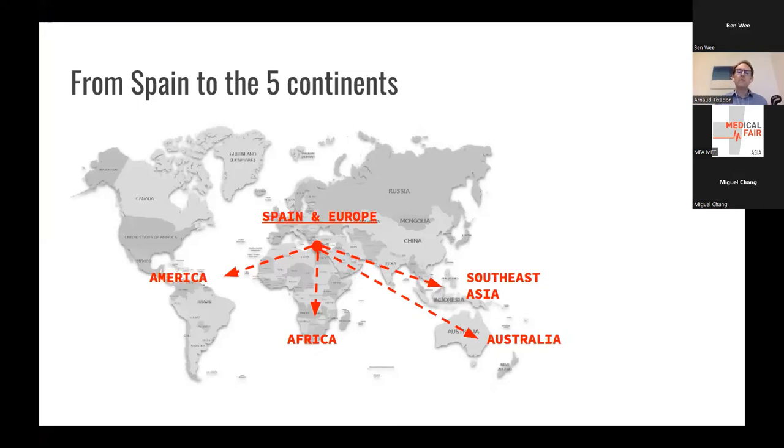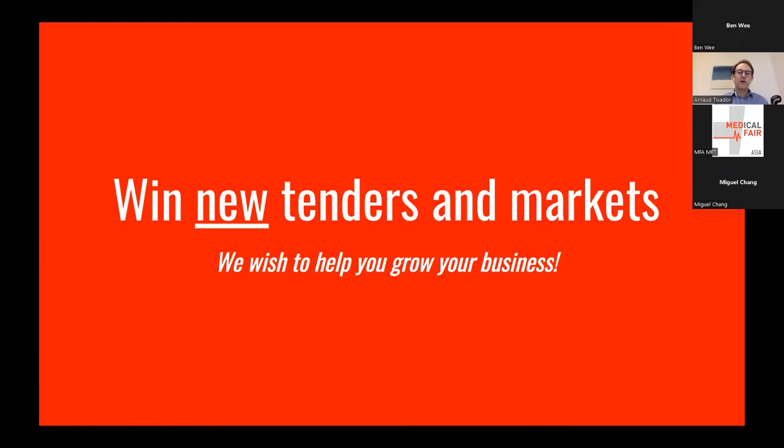medical fair in Johannesburg. We are present in Southeast Asia: Thailand, Indonesia, Vietnam. We had sales in Sri Lanka before it became a bit complicated, in Myanmar, in the Philippines, etc. And also, of course, Singapore. I was about to forget about it, but it's a very good market for us, and we are also present in Australia. So we are selling on the 5 continents, and willing to consolidate and help you develop recurrent sales with LESSA consumables. As I said, we wish to help you grow your business, win new tenders and markets.